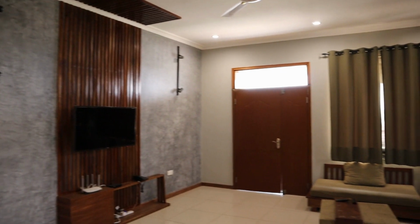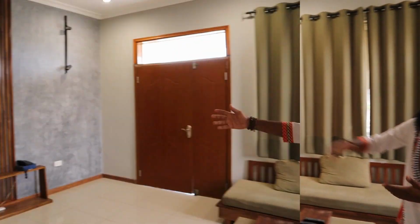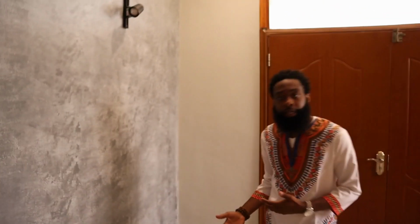So this is the living space. It's a pretty expansive area. There's enough space to entertain folks, to lounge, relax, to watch TV. There's cable, there's a landline phone. This is so when security wants to call up to let you know that a guest is here to visit you, or if your cab is here, this is how they contact you.